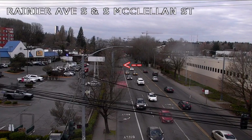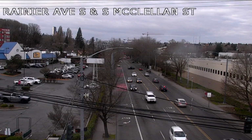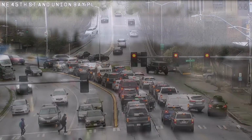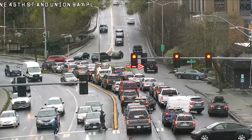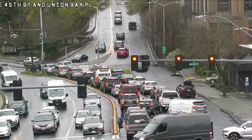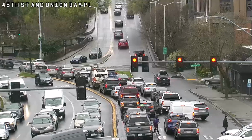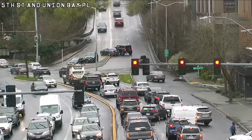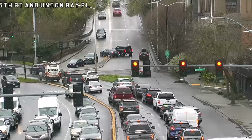Here again, car trying to enter traffic, but cutting it a little bit too wide. A much less dramatic collision here. Now watch this Jeep. They're gonna pull out onto the 45th Street Viaduct. They're going pretty slow, so the car behind them goes around them just as they try to make a U-turn from the right lane, which ends in a collision.